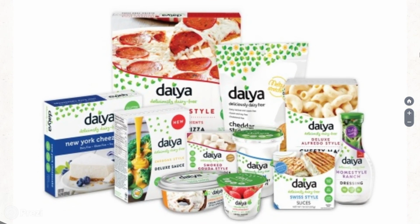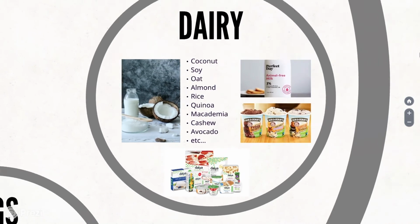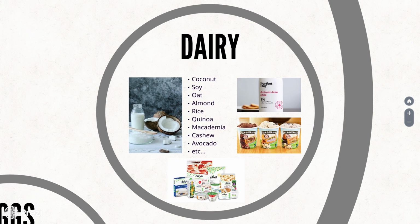There are options out there as well, whether it be cheese, sour cream, cream cheese, yogurt, etc. Daiya is one of the most widely available brands. On the butter side, there are tons of plant-based butter alternatives as well. If you go for margarines, a common issue with them is containing skim milk powder or being fortified with animal-based vitamin D, but there are many available without those.